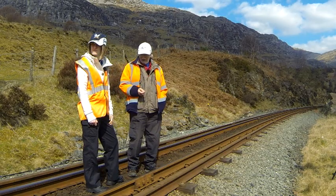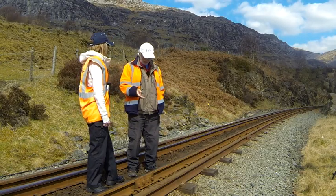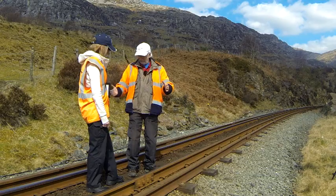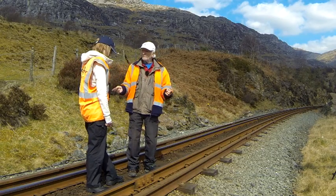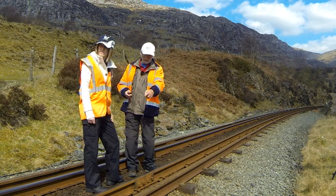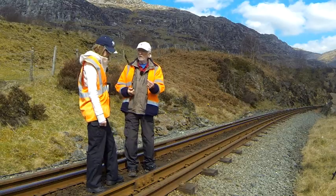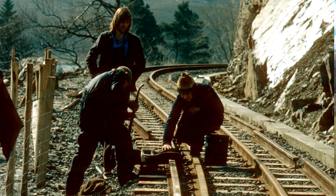And there was some discussion about how we should mount these things, because our normal sleepers were 4'6" long. And so the screw on the outside of these would have been so near the end that if something had derailed, they wouldn't have contained it.